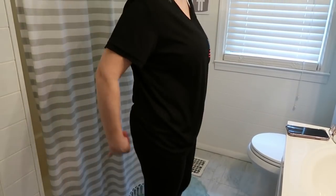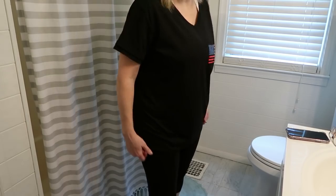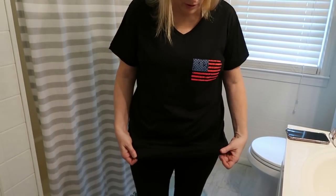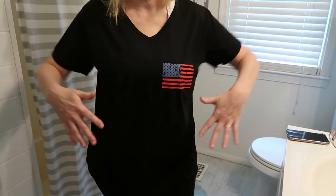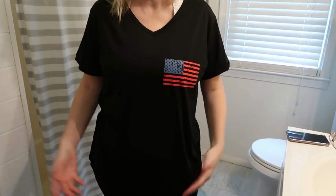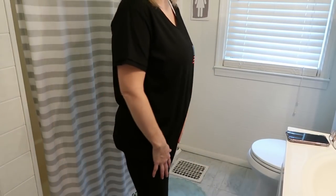Okay, so the next one is this black one, and this one is another one of my favorites. I got it because I love the V-neck on it, and I love that it's black, but it has this simple little flag on it. I just thought it was really cute, and I knew it would look great with my black leggings. And it's nice and long, so it's the perfect shirt to wear with leggings if you're wanting to cover the back. But I probably wouldn't wear this with shorts and tuck it in. I like how it's kind of flowy and big, but like I said, these are extra large. I could have probably gone down to a large in some of them, but I like some of them roomy like this.